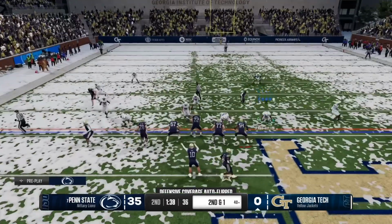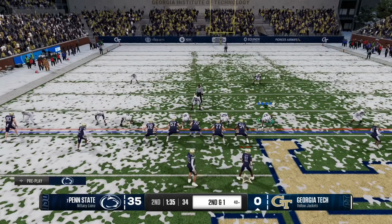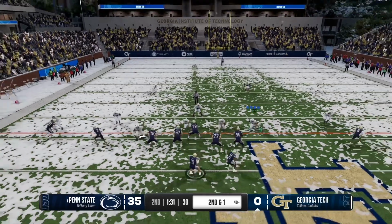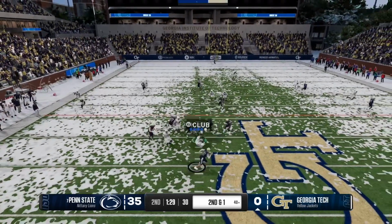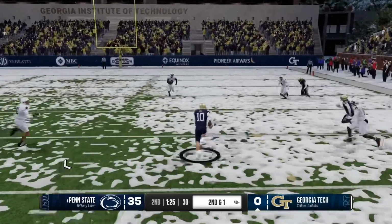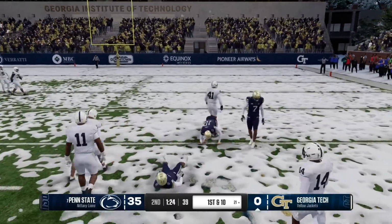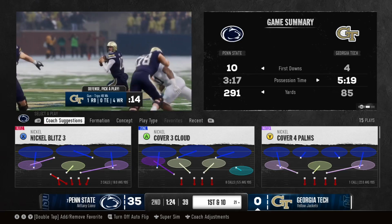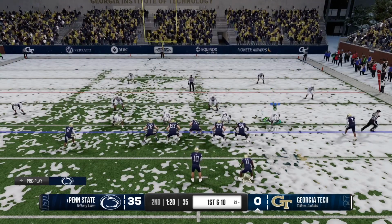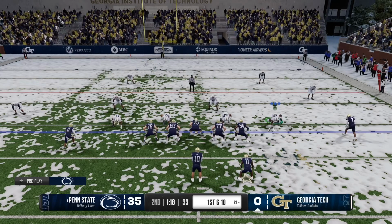The Yellow Jackets in the hurry up. Trying to surprise him with the pass. Moving out to the right. Crosses the 30, he's got away. And he scoops his way to the first down and then slides to avoid the hit. Offense walks through the line for play number 7 of the drive.